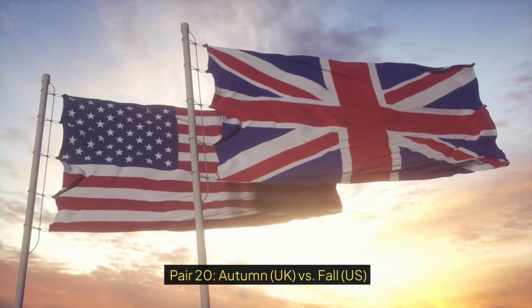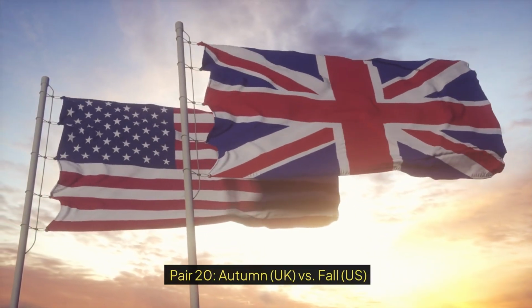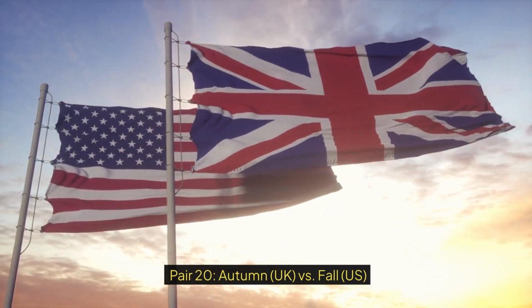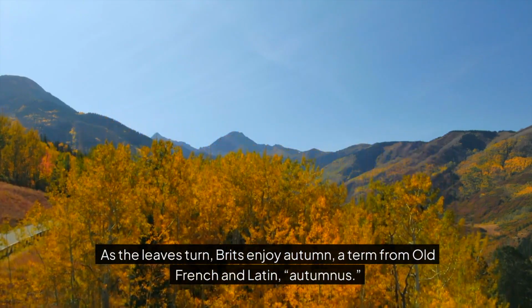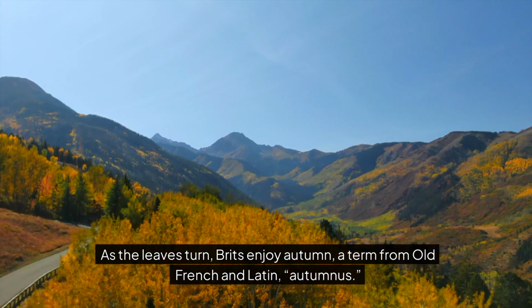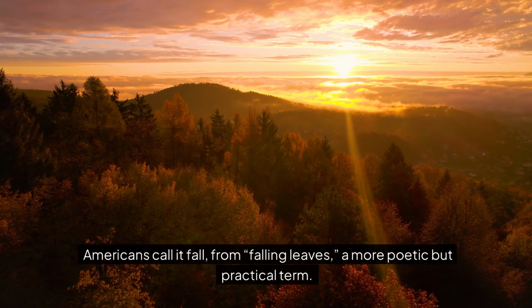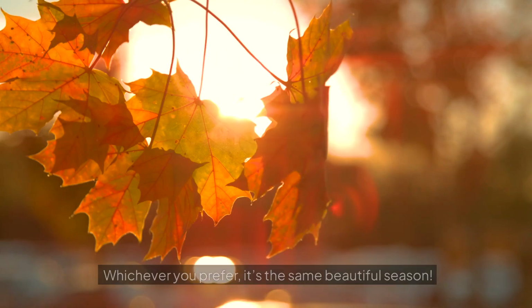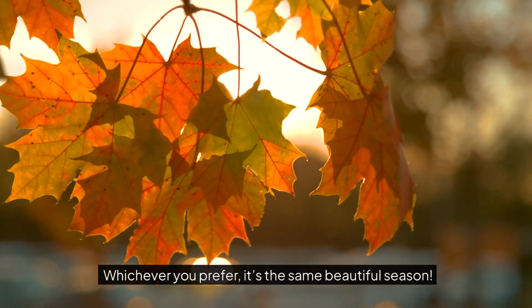Pair 20, autumn, UK versus fall, US. As the leaves turn, Brits enjoy autumn, a term from Old French and Latin, autumnus. Americans call it fall, from falling leaves, a more poetic but practical term. Whichever you prefer, it's the same beautiful season.